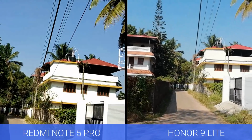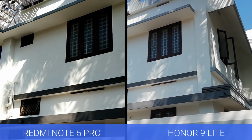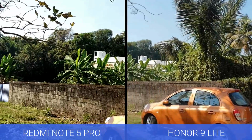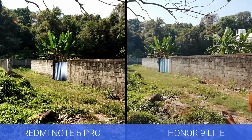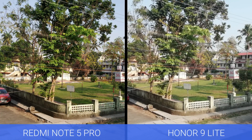But the Honor 9 Lite exposure and color quality was not very accurate. So overall we feel in terms of video recording abilities, the Redmi Note 5 Pro is our choice because of two reasons. One is it has EIS and it does a slightly better job in color reproduction. Next up, let's have a look at the daylight captures taken with these two devices.